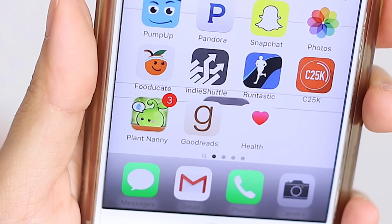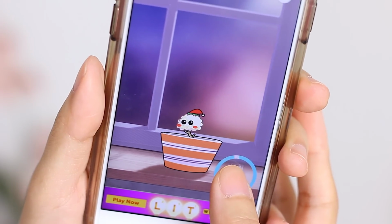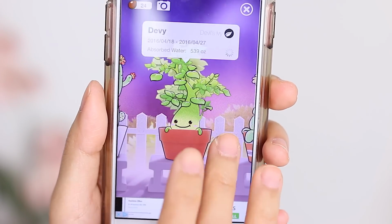Okay, last we have a random favorite, and that would be this app called Plant Nanny. I'm pretty sure I heard of it from Christine here on YouTube. I think she's the one who mentioned it, and I was like, oh my gosh, an app where you water your plant every time you drink water so that you make it a point to drink enough water every day. Otherwise your plant will be sad and it'll die. So it's definitely so much fun.